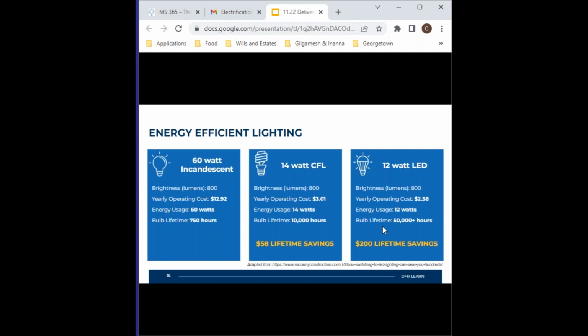LED bulbs are better in every way. They last longer, they're more durable, and they provide better light quality.